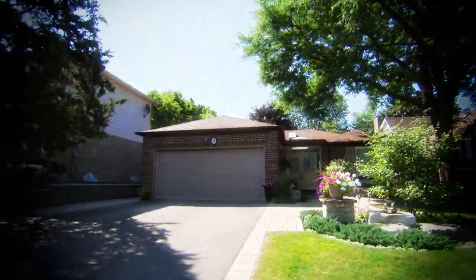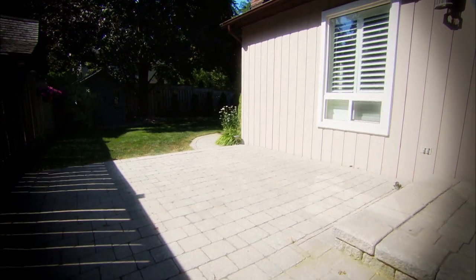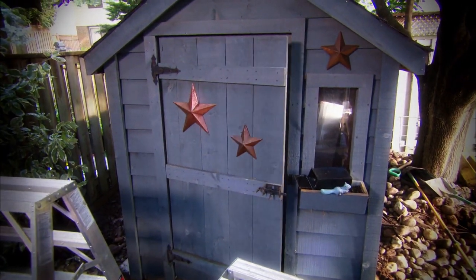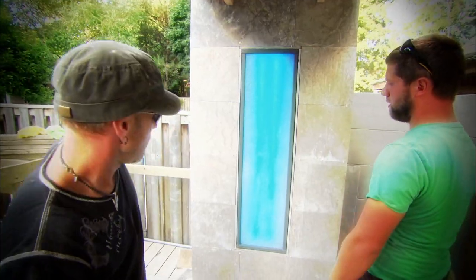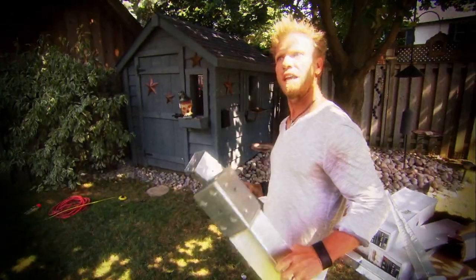This bungalow's ample backyard has a beautiful view that's wasted on its existing uninspired patio space. Joey, that's not an outhouse. We're gonna build a streamlined and sophisticated deck perfect for cozying up and chilling out. Let the games begin.